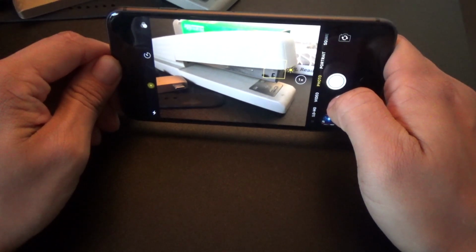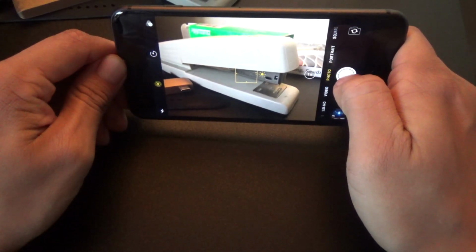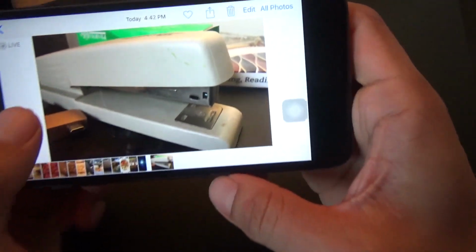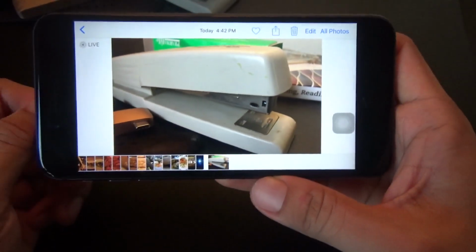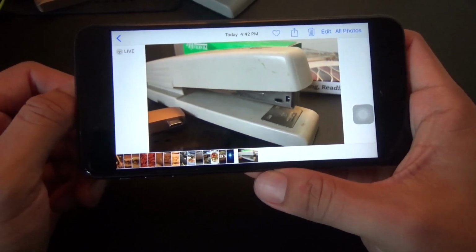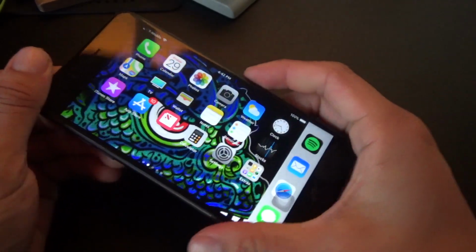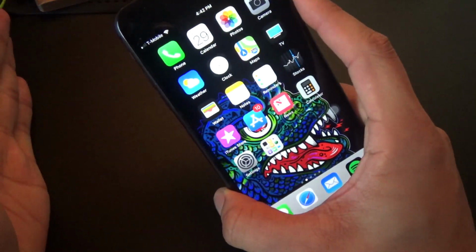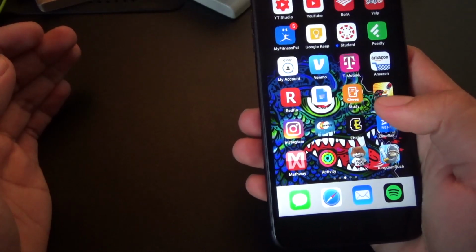Let me show you. Let me get a good angle. Let me see. Look at that. Look at the detail on that. And this is in pretty low light. Right now, the sun has basically set already, and there's barely any light coming into my room. It's just a sliver of light coming in. And this camera always performs very well. And recording is also a breeze.